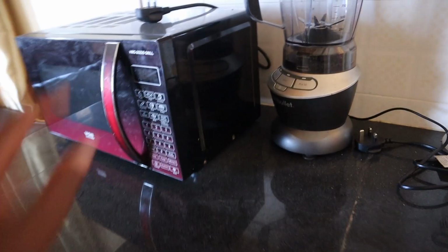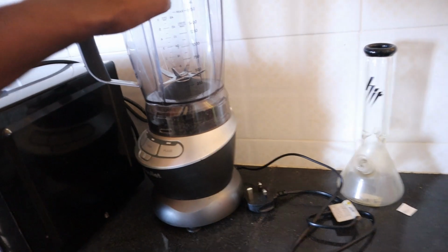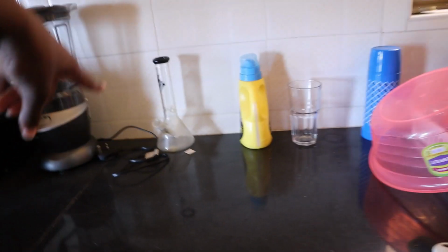Can you see? Yeah, so they have a microwave. There's this microwave here that we actually didn't use. They have a blender. They have even this shisha thing. There are two vyombos here that we actually didn't use.